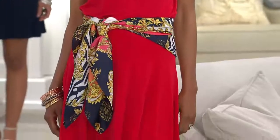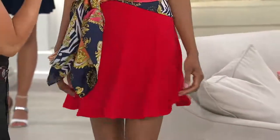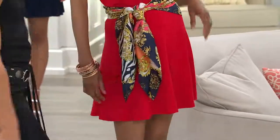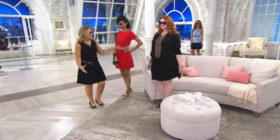You can go to any event and wear this. You could actually go to your place of worship, synagogue, church. You're going to wear this. You can put a proper blazer with it. But you could also wear it fun and whimsical and kind of flirty. I love that we see Jess.